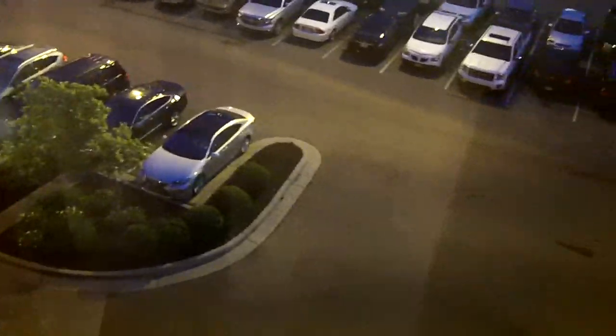Here's a view. That's the canopy where I started the tour. And then there's Interstate 75, 70 is a mile south of here, Speedway. And then there's Red Lobster and Panera's over there.